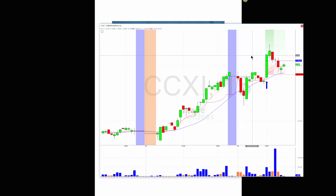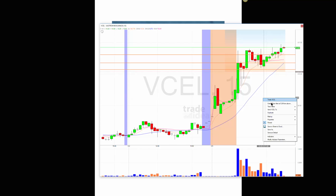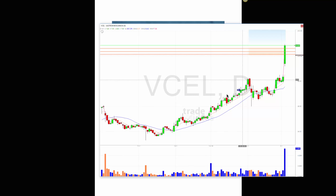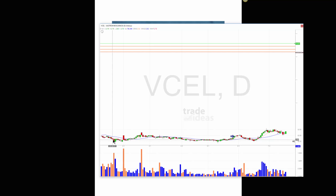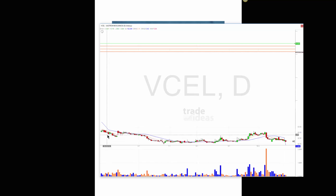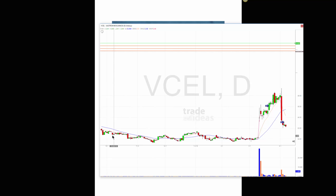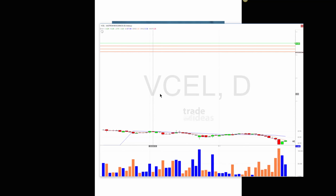But anyway, I want to get back into the room, see how the GNL is. It's fading a little bit, but we'll see how that's doing, and also see if I'm going to get into the VCEL. See if it can really take this out, get a break above $11. If we look at a daily chart, I don't think there's any resistance near term. I'm going back to early 2015, and there's nothing. So this could be really interesting.